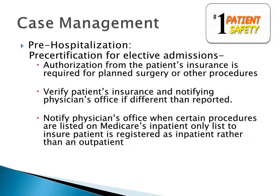Case management, pre-hospitalization: the pre-certification for elective admissions. Authorization from the patient's insurance is required for planned surgery or other procedures. We verify the patient's insurance and we notify the physician's office if different than reported. We also notify the physician office when certain procedures are listed on Medicare's inpatient only list to ensure the patient is registered as an inpatient rather than an outpatient, which is very, very important.